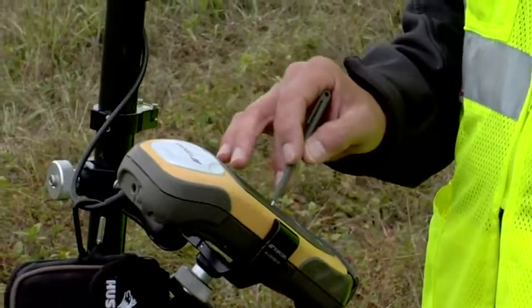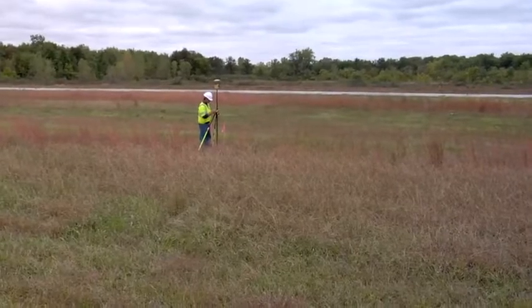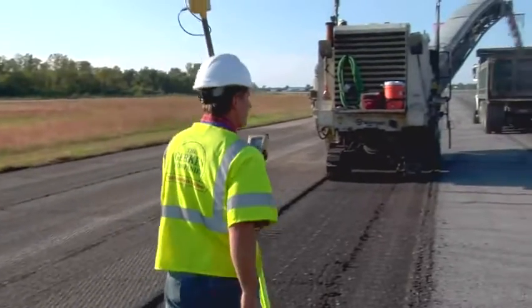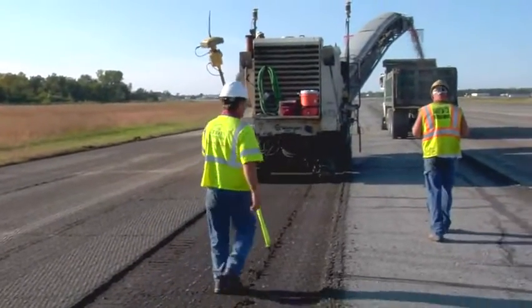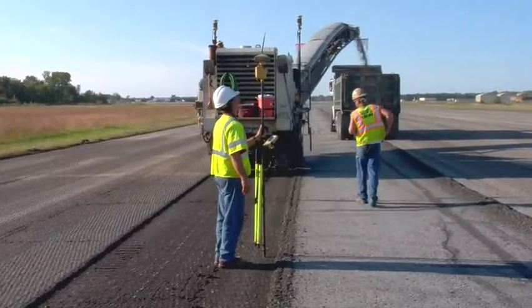That's why we're doing the 3D millimeter system. It's a lot more accurate than what we can get with our normal system. The advantages that we noticed right off the bat was that you could just let the machines do the work. You can literally go anywhere out on the project and find your grade, whether that's a surface grade for your pavement or a cut grade for the mill. You can catch grade wherever you're at.